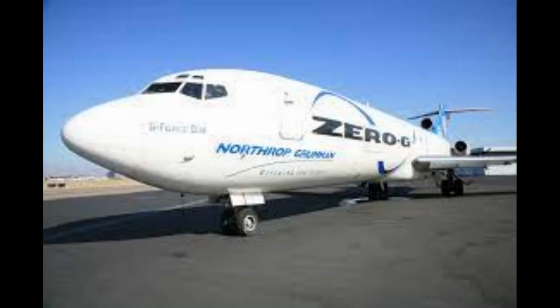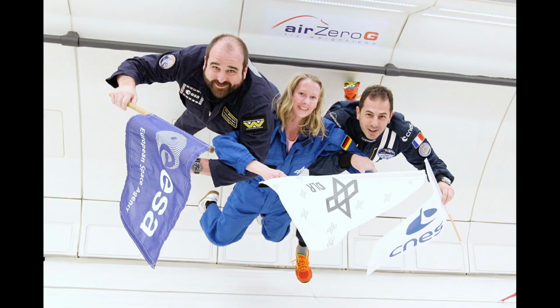A few corporations like the Zero G Corporation offer Zero G rides in the G-Force 1, a specially modified Boeing 727. There are other corporations too, like the Air Zero G by Novespace, the Airbus A310 Zero G, which also offers 0G flights.